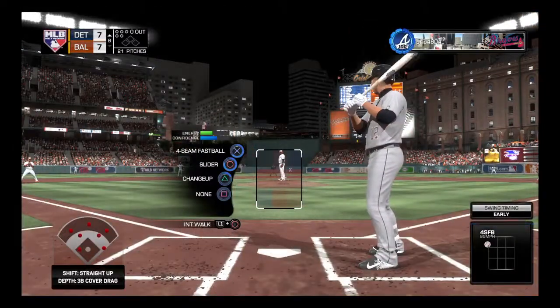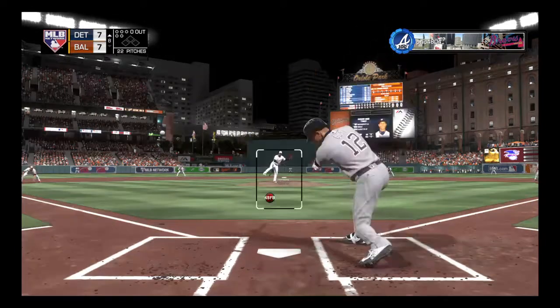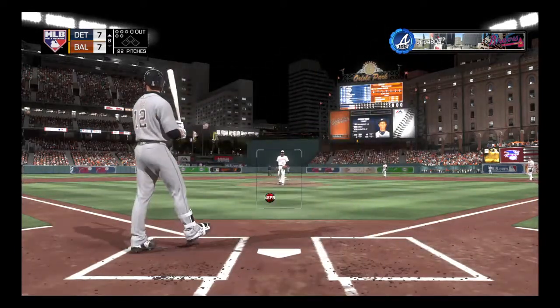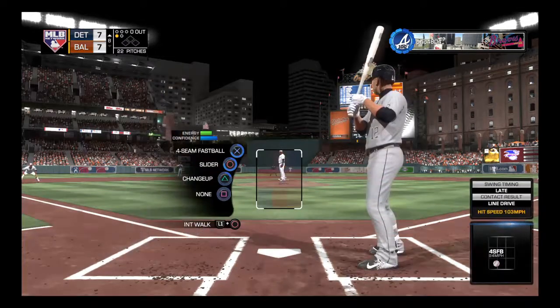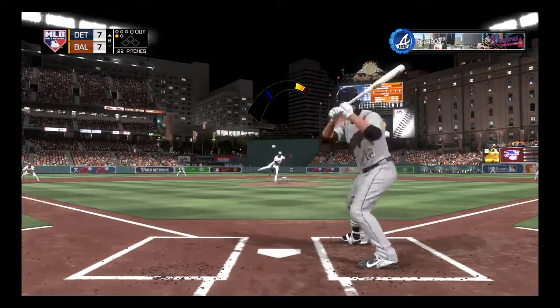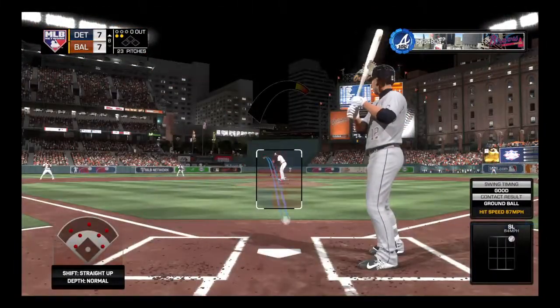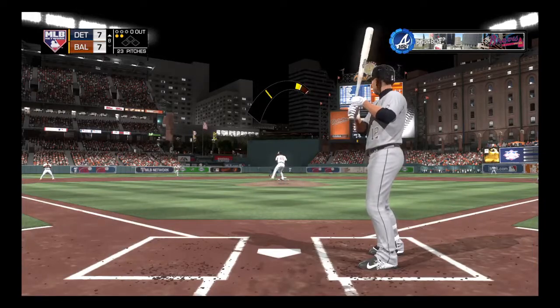Standing in, Anthony goes. He'll start things out here in a tie ball game. Anthony. Good swing, just got to try and straighten that one out. 0-1 pitch on its way. Now a swing and a ground ball, but this will get foul for strike 2. On its way, the 0-2 pitch.